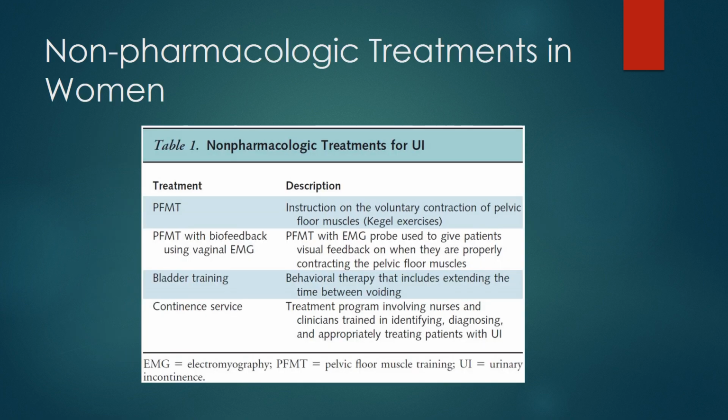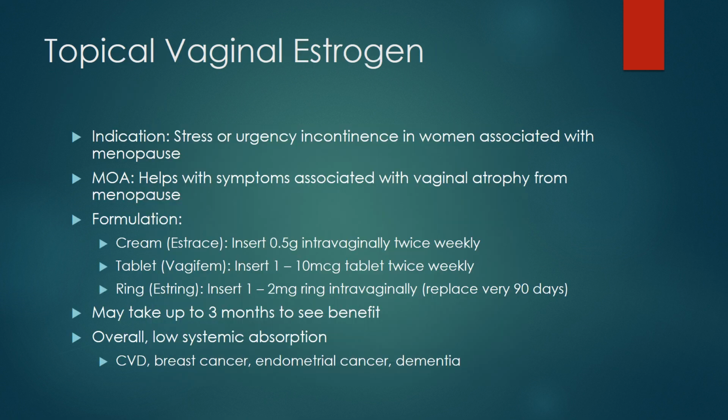So this is a slide that's in the American College of Physicians recommendations on treating incontinence in women. And it's essentially just some non-pharmacologic treatments for urinary incontinence that you may want to try with your patients before going to drug therapy. Next, we'll hit on a few of the major classes that are used to treat urinary incontinence.